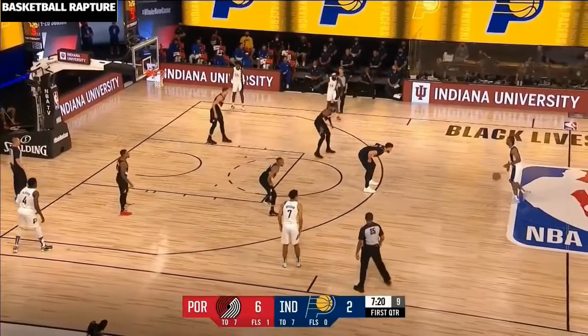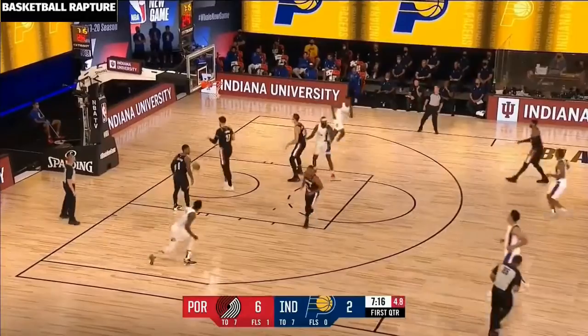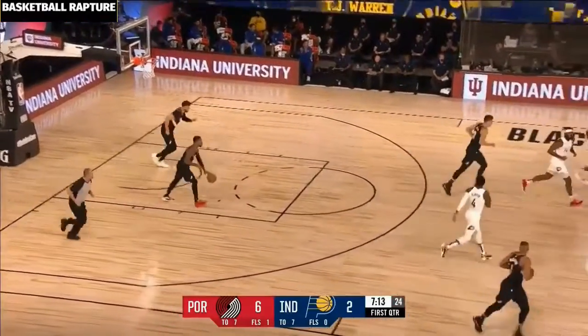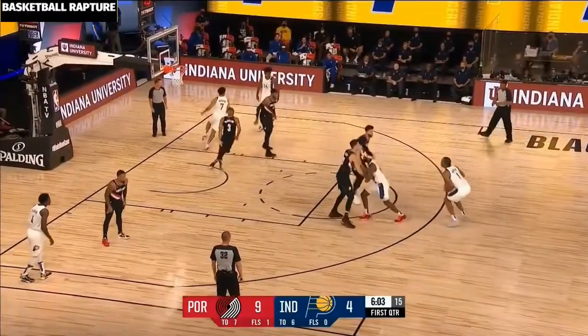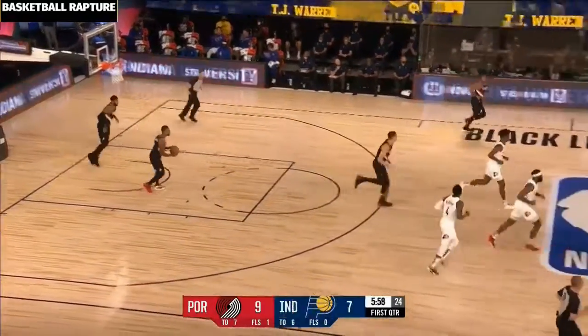Sampson and Brogdon whipping it around the outside. Warren, 8 left to shoot on the shot clock. Warren with the pull-up jumper over Nurk. Splashes that one. Pacers trail by 2. Early contributions from Nurkic and Collins in their first game back. Warren knocks down the first 3 of this one for the Pacers.